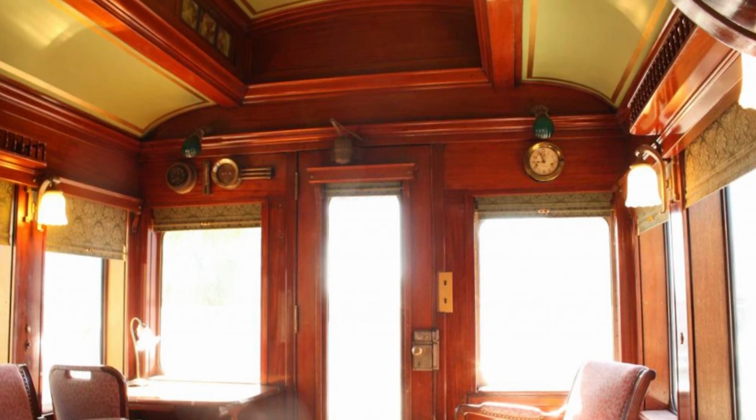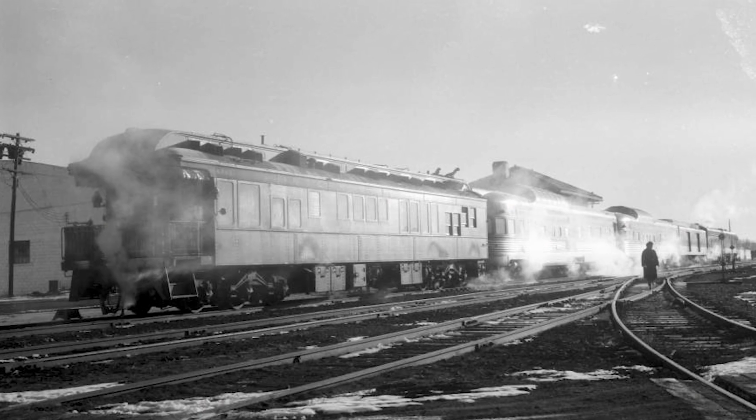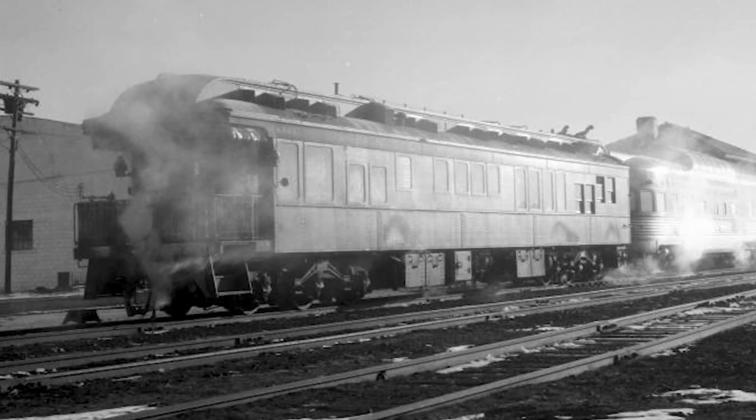Built for a subsidiary that later merged with the Chicago, Burlington, and Quincy Railroad, and renumbered several times during its service life, the car continued in operation for some 75 years, until the advent of Amtrak. Today, Burlington Business Car number 96 is proudly displayed at the museum with a rich history to share.